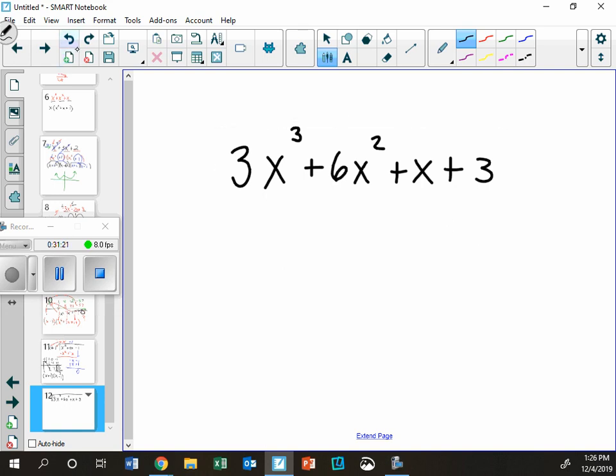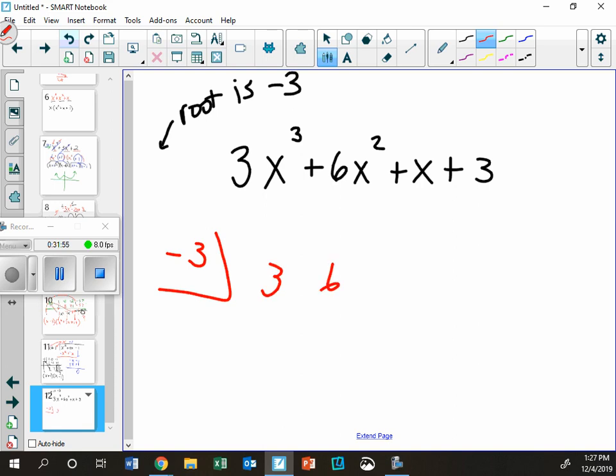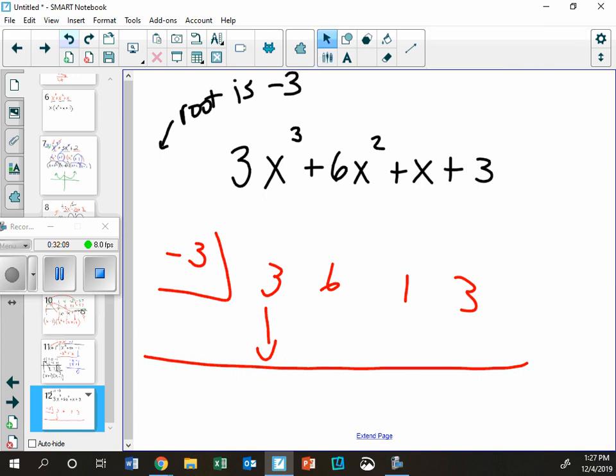You know what? I'm not going to put it in this because I want you to do this with synthetic, and I will say that the root is negative 3. Use synthetic. If you have to, then set it up with long division if you just can't do the other way. But try synthetic. The root is negative 3. Did you get that? Negative 3 in the little box, 3613. Okay, now drop it like it's hot. I'll pause for a second while you give this.